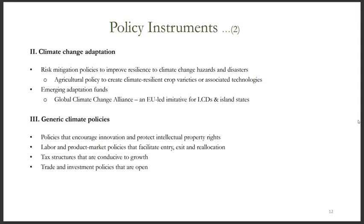Generic climate policies are standard policies that also facilitate a sustainable and green economy. These include policies that encourage innovation and labor or product market policies that facilitate competition.